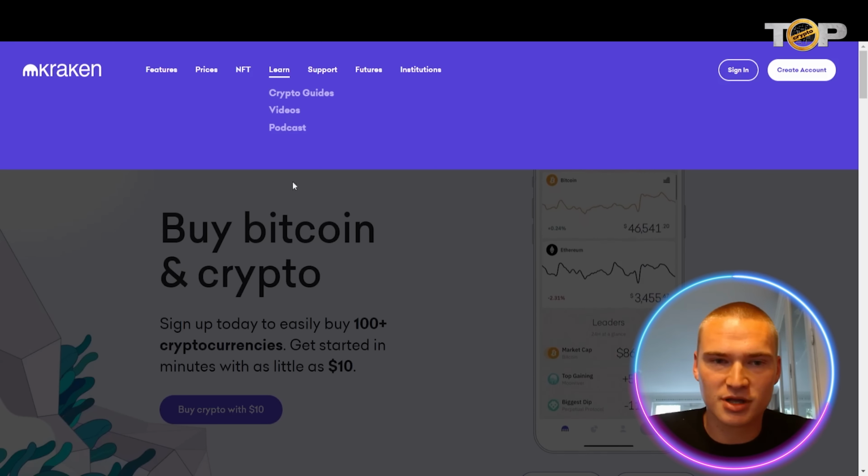Now, one of the most important things if you actually want to trade on a cryptocurrency exchange is obviously liquidity. Without liquidity, you wouldn't be able to trade. So on Kraken, you have high trade volume and maximum cryptocurrency liquidity. So what exactly is liquidity? Quickly, liquidity refers to how easily an asset can be bought or sold at a stable price at a given market.